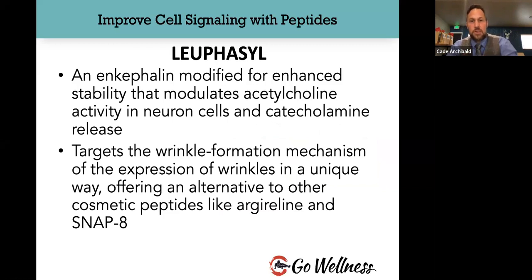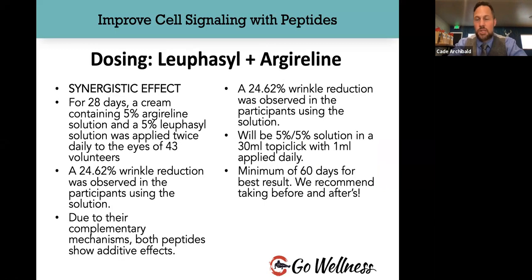Lufazole. Here's another one. Lufazole also modulates acetylcholine activity, and it also helps stabilize catecholamine release. And so once again, this could be another alternative to using arginine and SNAP8. But the arginine and SNAP8 have some of the most studies behind them. And so what Tailor-Made Compounding does, the pharmacy that we work with, is they have been able to put the lufazole and arginine together. And so what they found is it creates a synergistic effect.